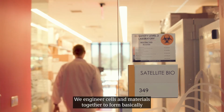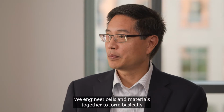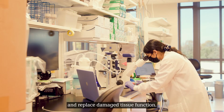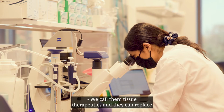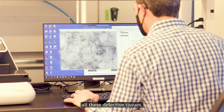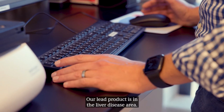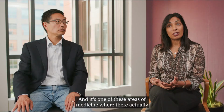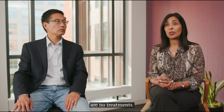We engineer cells and materials together to form basically a synthetic tissue that you can then implant and replace damaged tissue function. We call them tissue therapeutics, and they can replace all these defective tissues. Our lead product is in the liver disease area, and it's one of these areas of medicine where there actually are no treatments.